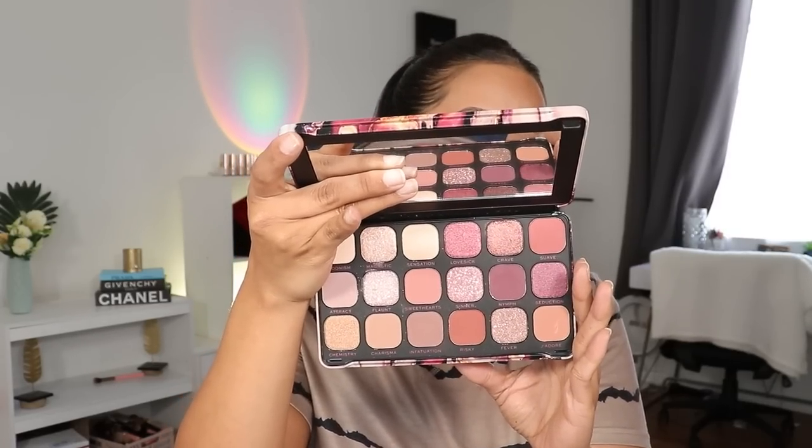The formulas are nice considering it's drugstore. It's also not gonna knock your socks off. So if you can skip it, because it makes no sense, you might as well run and get a ColourPop palette or anything like that around the same price point, and you're gonna get better quality. This stays. And you guys already know, it's the Natasha Denona Zendo palette.